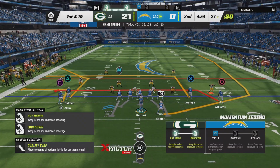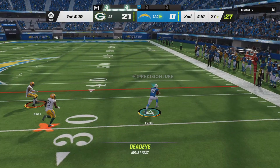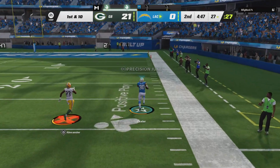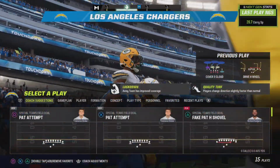The Charger drive about to get going. And for this offense, Charles, you got to think kind of crucial here to put something together on this drive, because remember last time out they threw the interception. And now off to the races down the right side. And all the way in for a Charger touchdown.